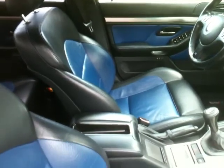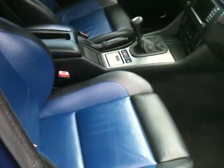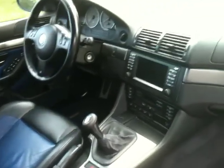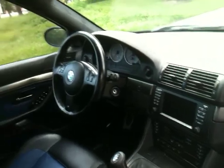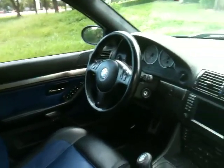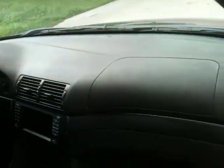If you've never owned an M Series, or specifically an M5, you got to drive one to see what I'm talking about. Amazing acceleration, incredible handling. I mean, this car, if you took off the governor, will do about 200 miles an hour. It's a real car. This one's in excellent condition.